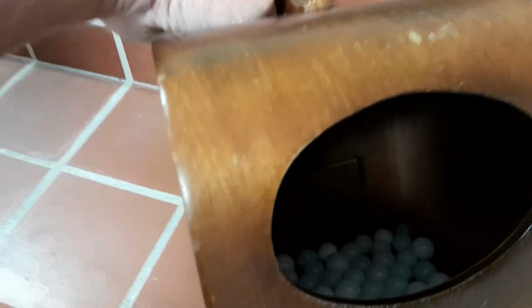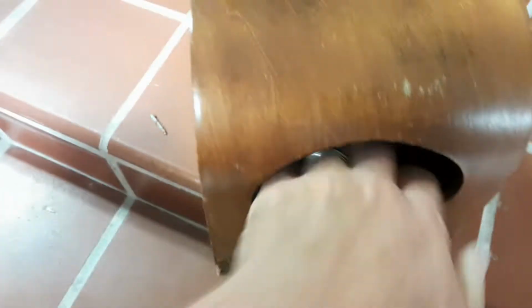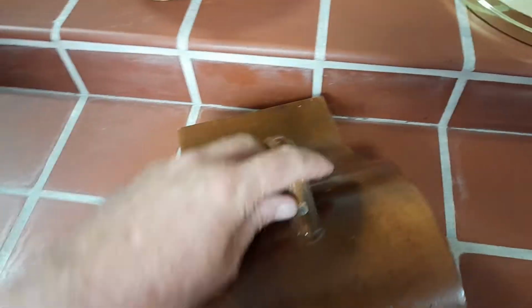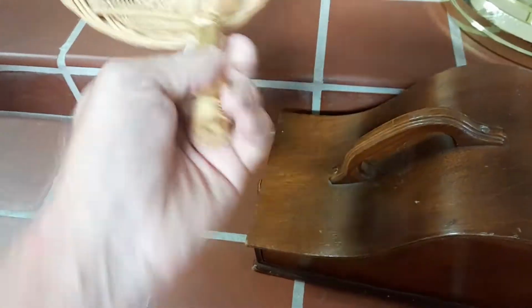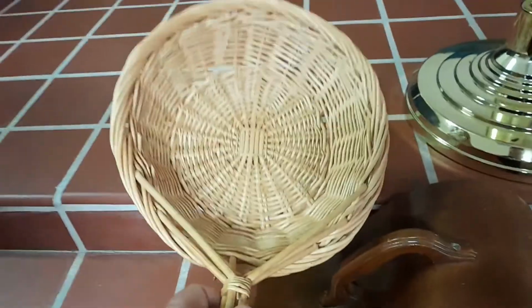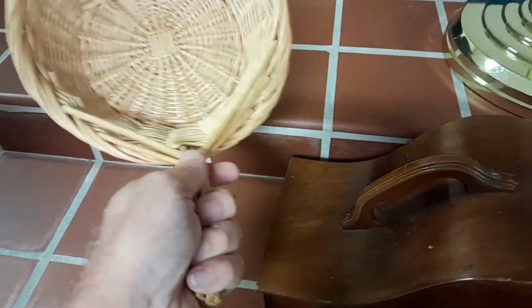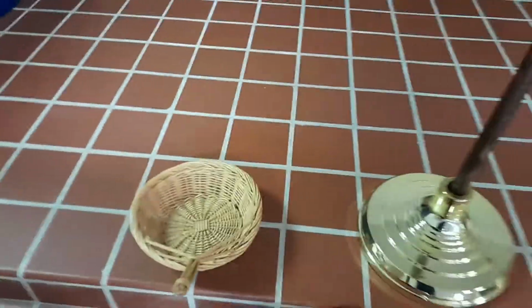Once you drop it in there, and you can see in here, unlike Pennsylvania lodges you go into, and they've got white balls and black balls, these are black cubes and white balls, like most jurisdictions that I've been to. This is their collection bowl. So when they go around and pass the hat, they pass the basket basically. And one brother will actually hold this and go around. A lot of lodges, they actually pass a physical hat.